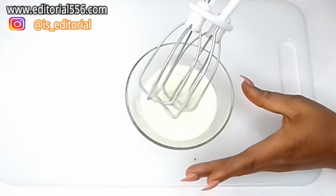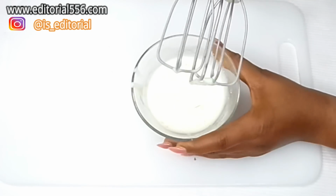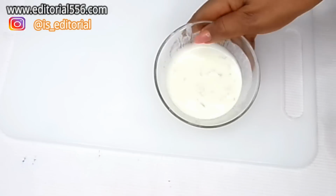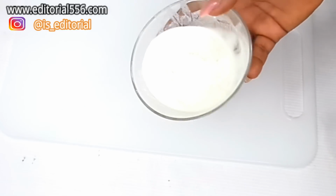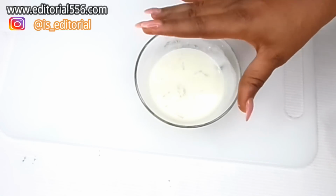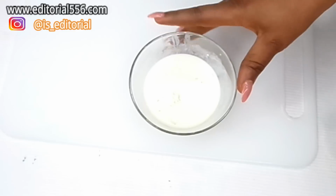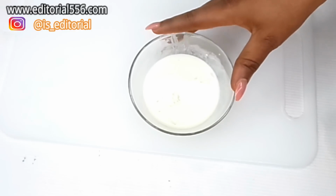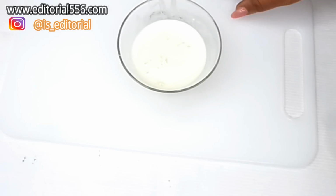Alright, so you can see how well mixed it is. Alright guys, this looks really friendly, and for this you have to use it about 5 times in a week for a very positive and rapid result. 5 times in a week is going to be really perfect, and it's going to make this work really well.